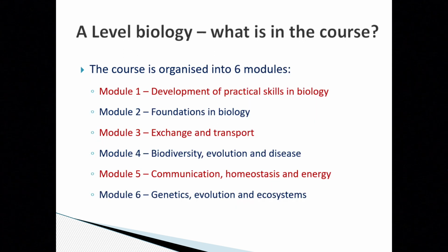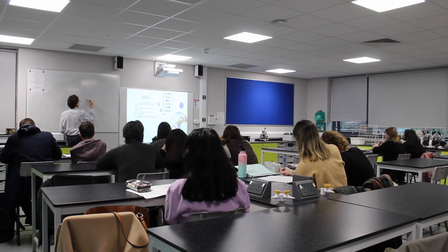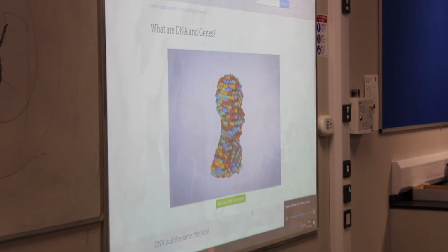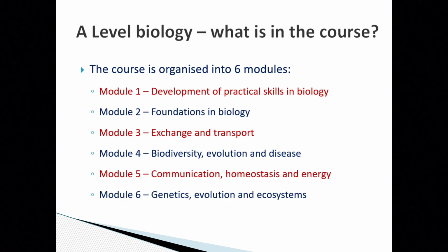This is the basic outline of the course. As you can see, it comprises 6 modules. The first module is the practical module, and that comprises itself 12 sub-parts. You have to complete at least one practical within each of those 12 sub-parts. We quite frequently do more. However, that takes place over the 2 years of the course.